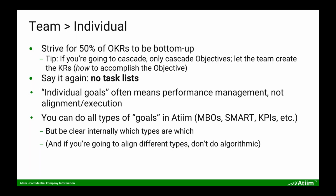You could also cascade some objectives. That's not a terrible thing. You want to limit it, but if you are going to cascade objectives down lower into your organization, so if your VP of product is going to create an objective for a Scrum team, you should really try to avoid having that VP of product create key results for the Scrum team too. As leaders, you want to say what the objective is, but you don't want to define how they have to accomplish it. And again, no task lists. What happens when you do heavy cascading is that it's probably going to end up being task-based at some level, because you're basically just doing cascading project management.